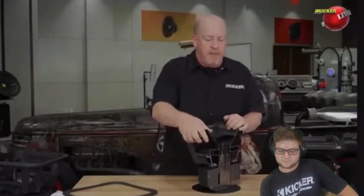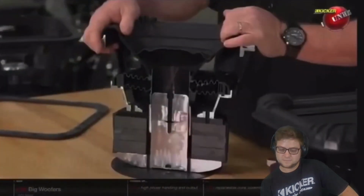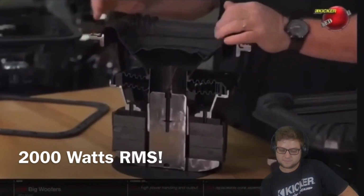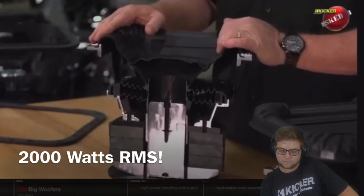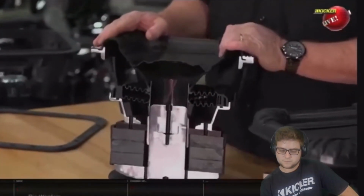Gigawatts. I mean, we're talking power handling. I mean, 2,000 watts continuous, not gigawatts. I mean, that's a lot of fun. But here again, this woofer is rated at over 2,000 watts of power handling continuous. That's all day long, every day.